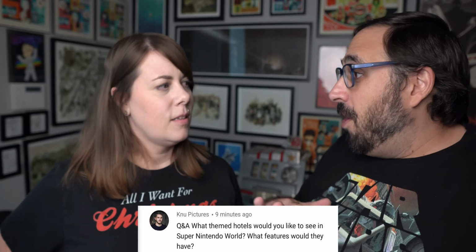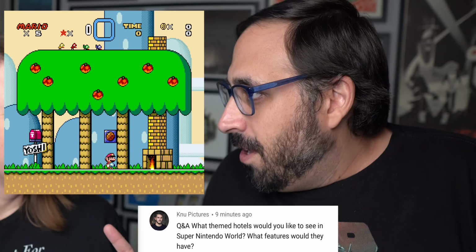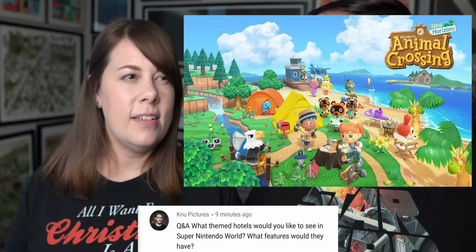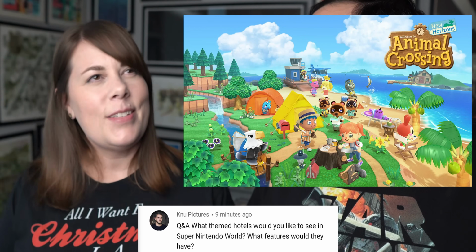Yeah. What themed hotels would you like to see in Super Nintendo World, and what features would they have? We should say that so far we don't know there's going to be any hotels themed to Super Nintendo World. But if there were, where would you like to stay? I have one. Okay. Yoshi's Treehouse. Oh, that's a great idea. Yeah. I would like to stay in my own Animal Crossing village in my house somehow. That'd be cool if the room that you design in the game could somehow be projection mapped onto the room in the hotel, so you're actually living in your room from the game. Yeah. Leave comments down below of the kind of hotel you'd want to see.